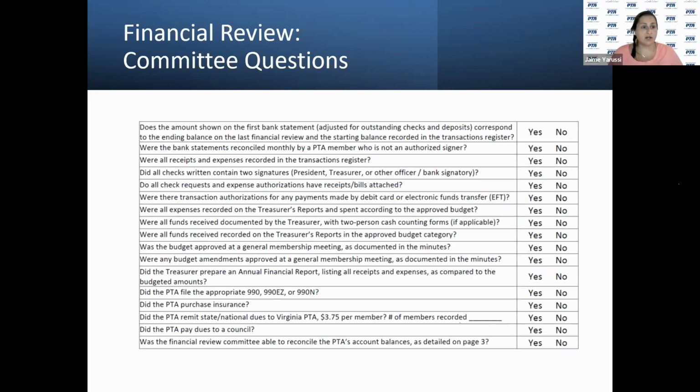If the answer is no, it's okay. The answer is no. So for instance, if you see, did the PTA purchase insurance? Perhaps your PTA did purchase it, but it's not in the treasurer's binder anywhere. So you could say it wasn't in the treasurer's binder, not sure if we have insurance. And then somebody would have to go back and check. And then you guys may make the recommendation, make sure that the treasurer has the insurance policy in their binder, things like that.